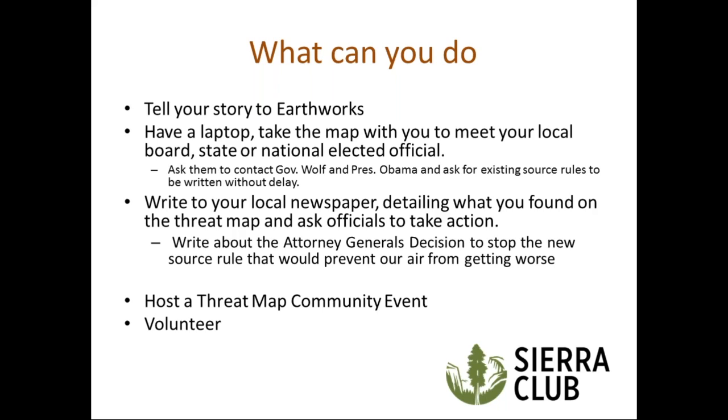So at this time, I'd like to ask that if you are interested in having some assistance with one of these things, whether it's writing a letter to the editor, whether it's hosting a community event about the threat map, how to use it, and what are some of the concerns that people should be aware of, or if you're interested in a volunteer opportunity, please raise your hand. You have the ability on your dashboard. There is an option for you to raise your hand, and just go ahead and do that. And then that will flag that for us, and we will follow up with you and make sure that you get the things that you need so that you can become more involved.